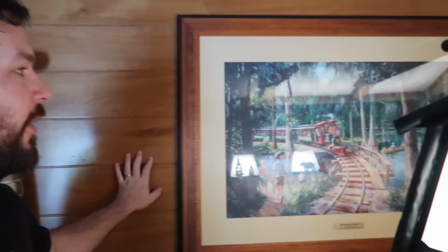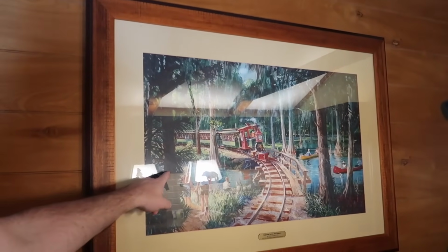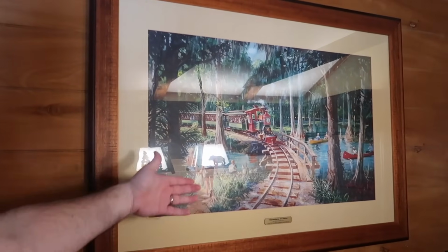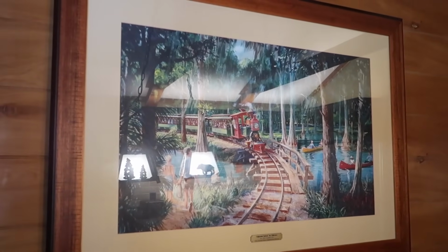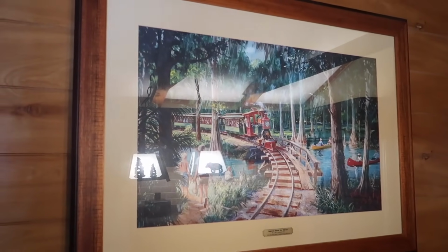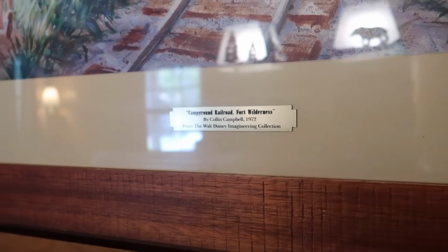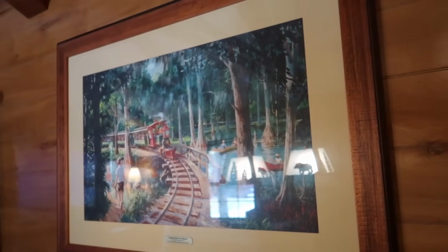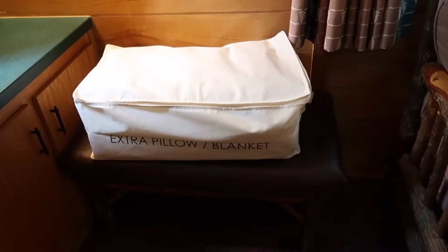For a long, long time ago, Fort Wilderness had its own train. And this is a picture of it, which is really cool. It's not there anymore, but you can see some of the pathways that it used to take. That's awesome. But this is what the old train used to look like over here. What a beautiful piece of art. And look, they have the canoes also. It says, Campground Railroad Fort Wilderness by Colin Campbell, 1972, from the Walt Disney Imagineering Collection. They had a train from 1974 until 1980. Wow.